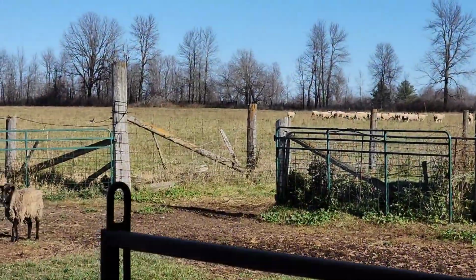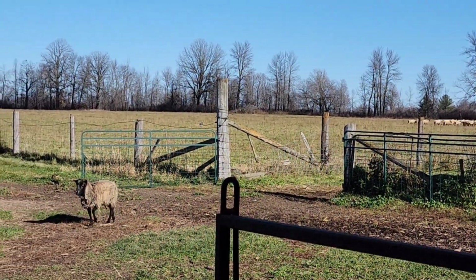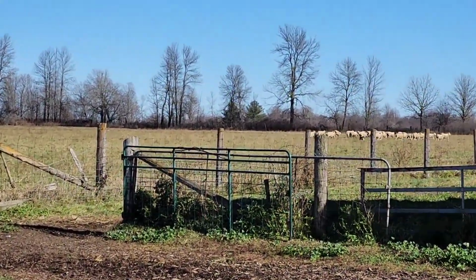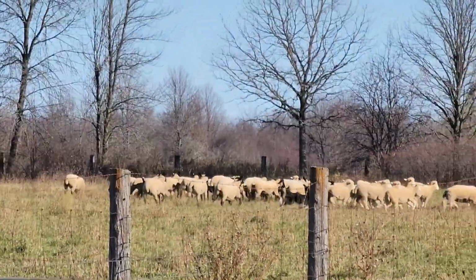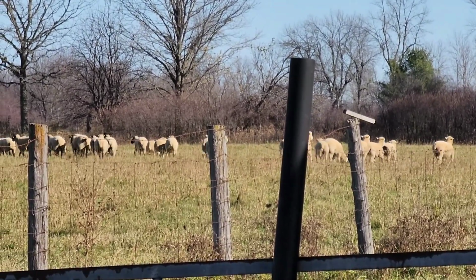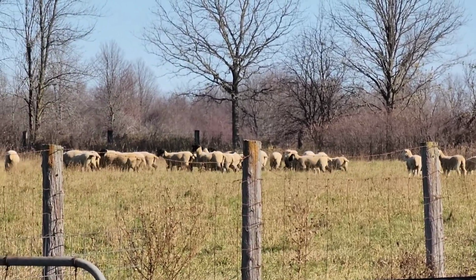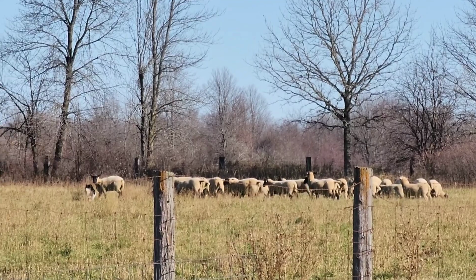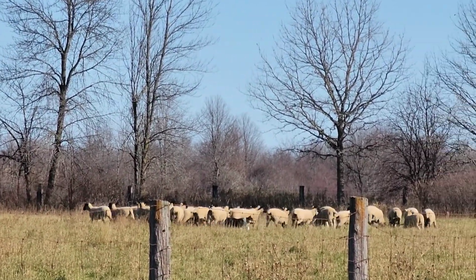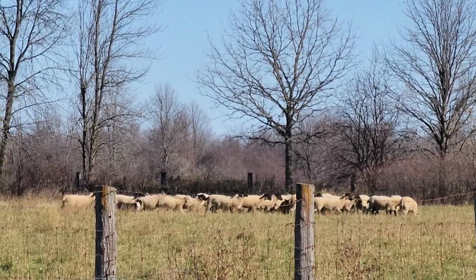We just let the girls out. Sally decided that she didn't want to go all the way out with them, so she's come back. But all the girls are way out there. And this is Ben's moment where he can round them all up and take them to some spot that he decides is the best place for them. He never bites them, which is really good. But he just loves that.